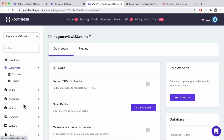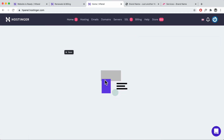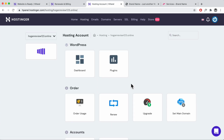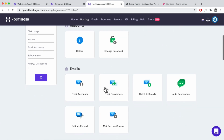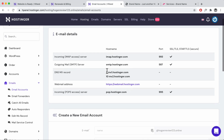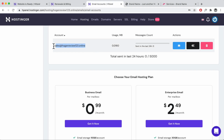So let's go back over here. We can navigate over here, right? You can just go to home, and I'll show you how to navigate to over here. Let's go to manage, and then scroll down to email accounts. Over here, we can connect our email to Gmail as well. The first thing you'll need to do is create a new email account. For example, it might be hello, or maybe sales, like your official email at yourname.com. This is really cool. Set in a password, click on create. Okay, your email has been created.